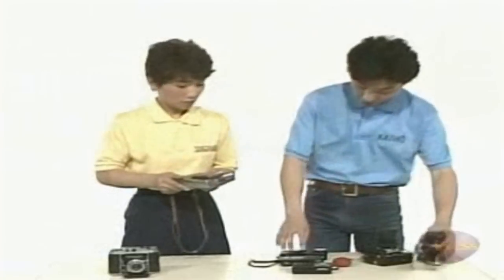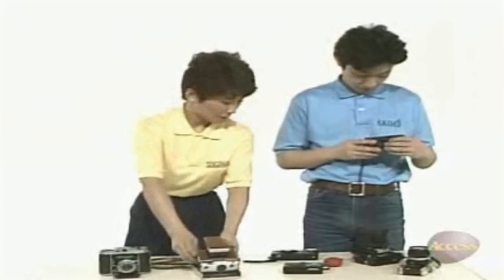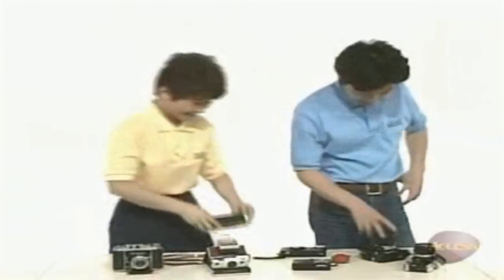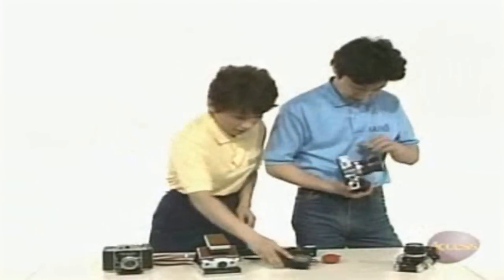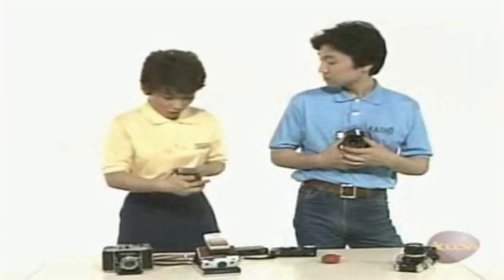これもカメラですか? はい、それもカメラです。それもカメラですか? はい、それもカメラです。これもカメラですか?